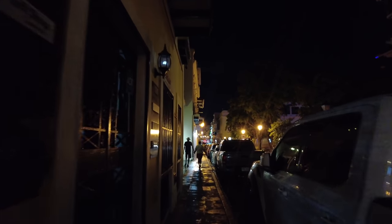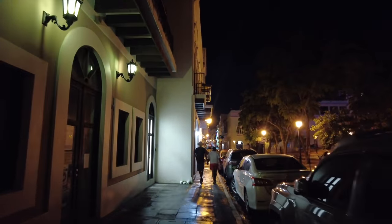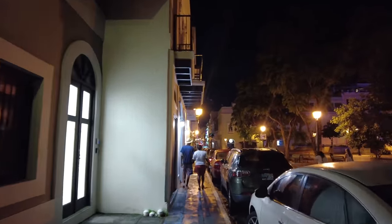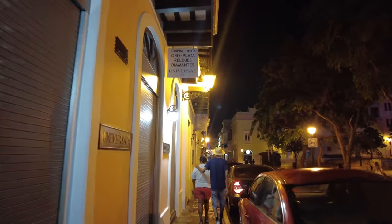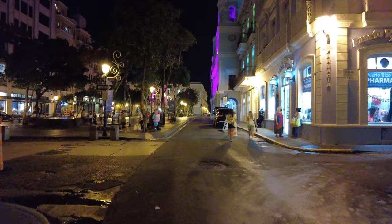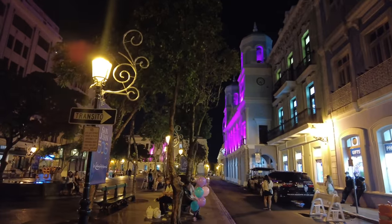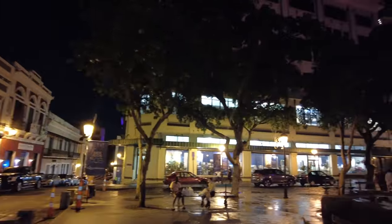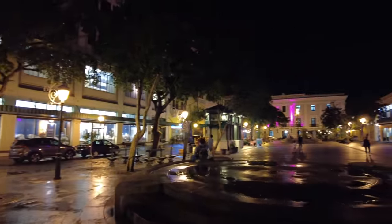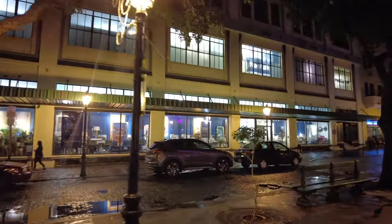So as we continue to walk through Old San Juan in the evening time, I'm also going to be showing you around parts of San Juan in the afternoon. So this is just kind of walking through here. We're actually going to La Perla, but I was told you should not film down there. Not because it's necessarily dangerous, it's just not a good place to film. Wow, real nice. Banco Popular.